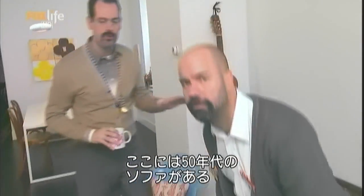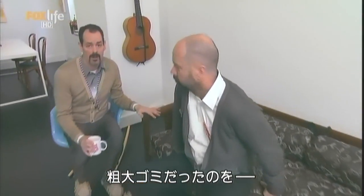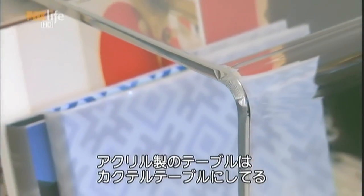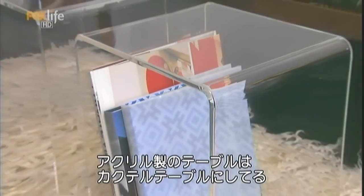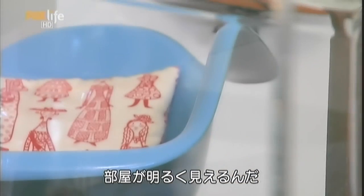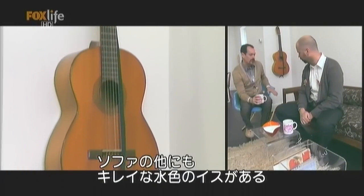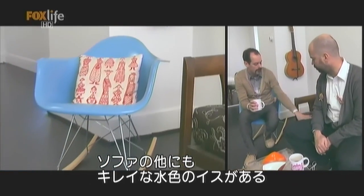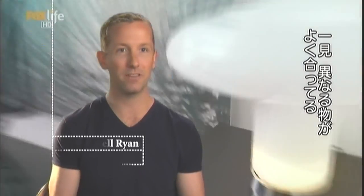Now, on the other side of the room, we have a Davenport from the 50s. Actually, this was found in the garbage about 20 years ago, and I have upholstered it maybe 30 times. 40. These plexiglass side tables, which we used as actually the cocktail tables, they still float, and they make the room light. And then also, we have a nice, beautiful baby blue chair, which kind of works off of this sofa. And it is the most comfortable chair you could ever sit in.